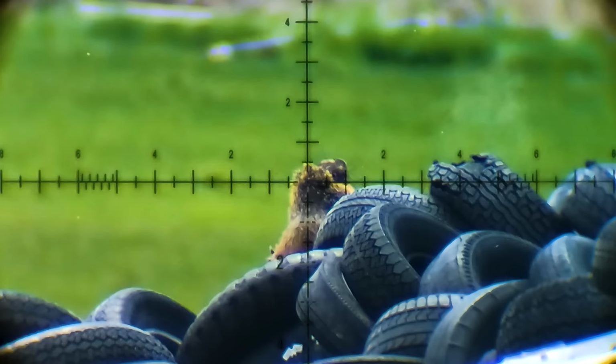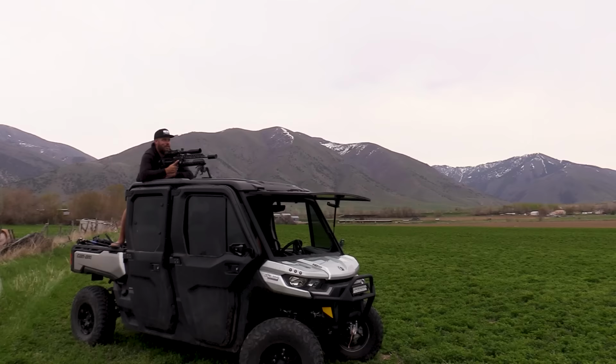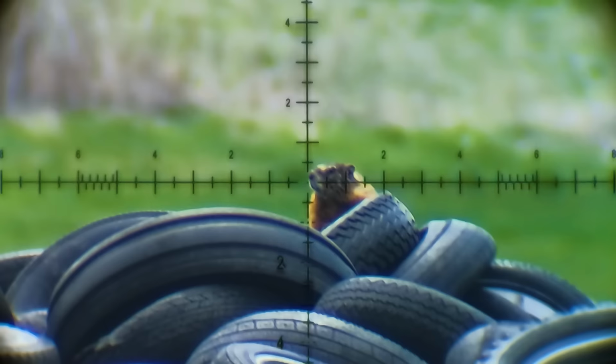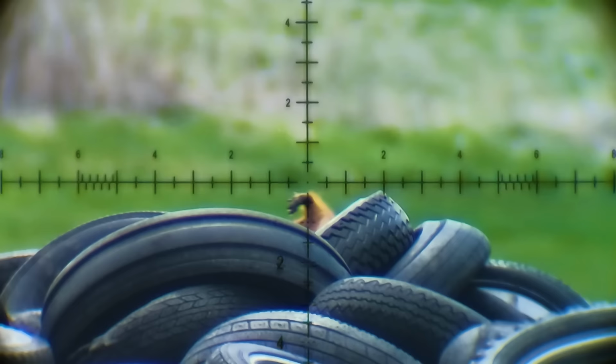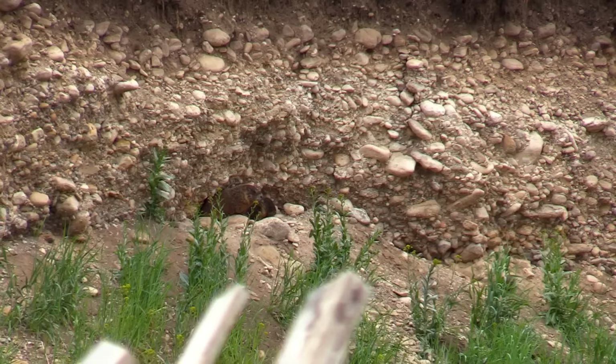Lovely. Oh, clock that one, 183 yards. Another one down.